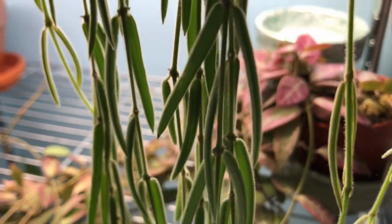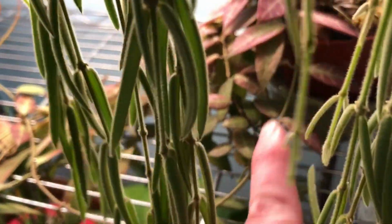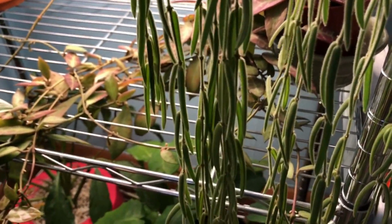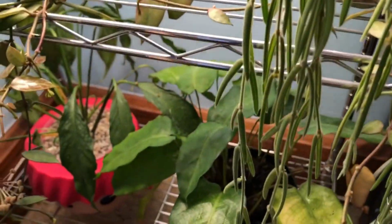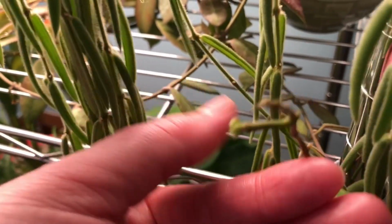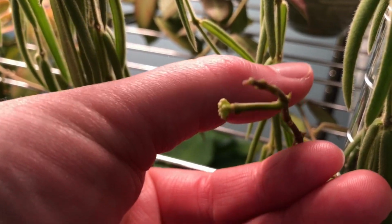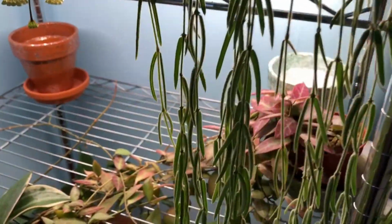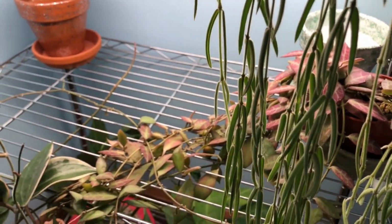One time, one of the peduncles that was actually attached to Hoya Rebecca was peeking through my curtain of Hoya linearis, and I was like, oh, I'm gonna have linearis blooms, and I was so excited. And then I realized, oh, it's probably this one right here that did it. There's a peduncle right there. Well, don't focus, we didn't want to look at it anyway. There we go. Yeah, it had me fooled. For just a second, I was really excited, and then I was like, oh, it was really disappointing.